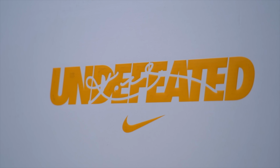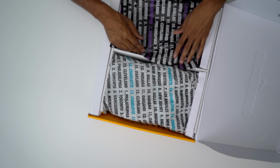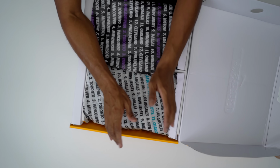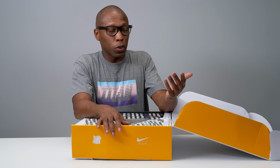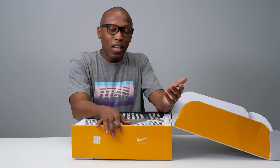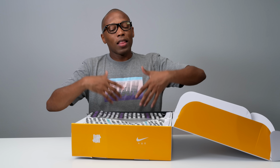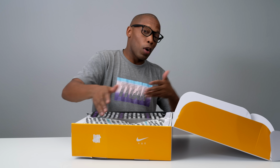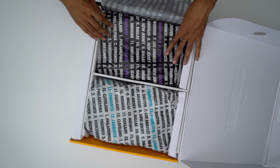Now, this pack is called the What If pack. For those that don't know what the What If stands for, Kobe wasn't the number one pick in the NBA draft in 1996, as everyone would assume he would be based on his career. He was actually pick number 13. And so this pack is called the What If pack because it thinks about what if Kobe would have gone to one of those other teams. So the first pair is this pair.